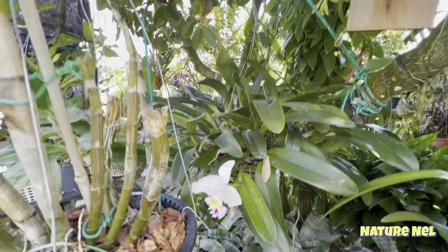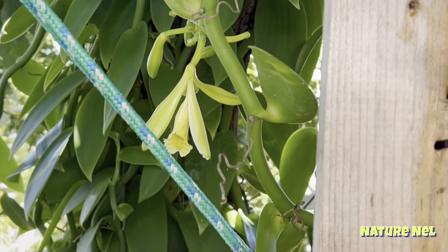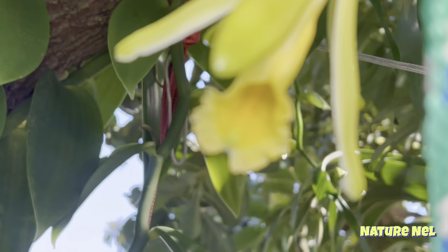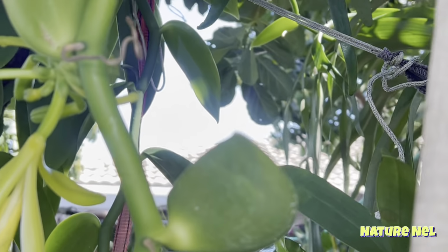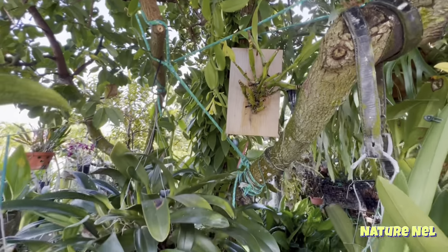Now, wait until you guys look how beautiful that looks over there. Everywhere you look, do you guys see what she has hanging right there? Look how gorgeous that is. It's a beautiful vanilla flower. She told me she has a whole bunch of them. I guess this is a season growing out from her tree.